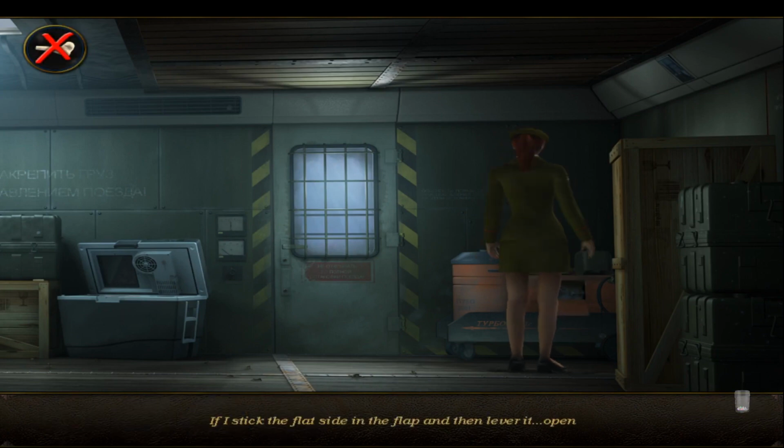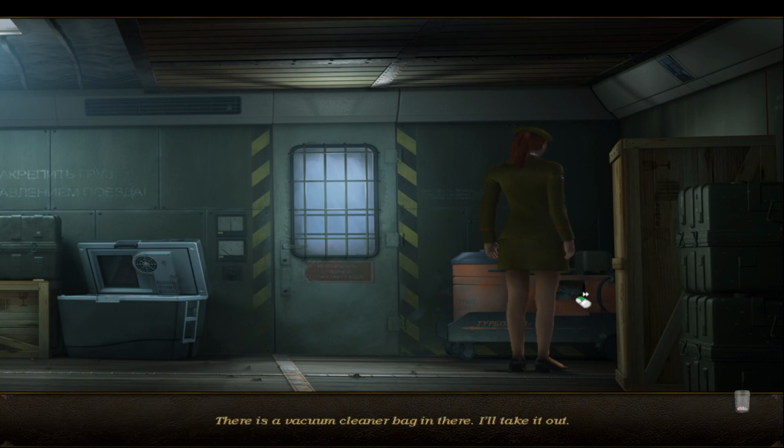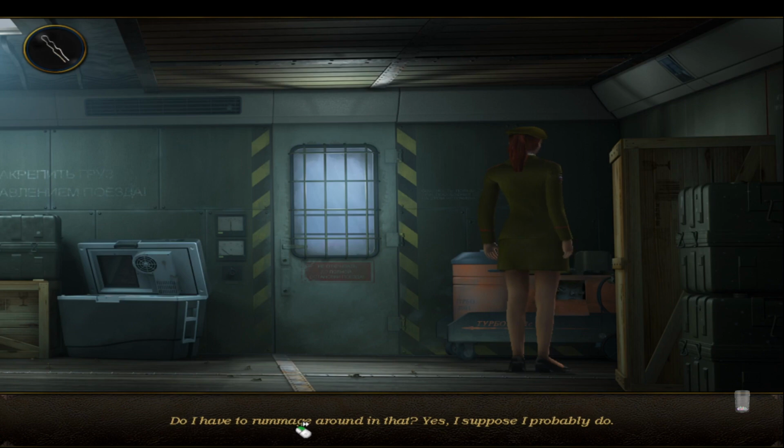If I stick the flat side in the flap and then lever it open. What do we got? There is a vacuum cleaner bag in there. I'll take it out. Oh, that was smart of her. Let's take a look at it. Do I have to rummage around in that? Yes, I suppose I probably do.